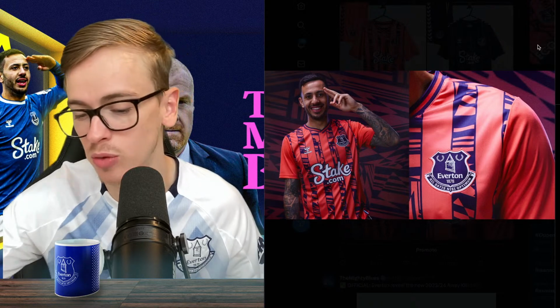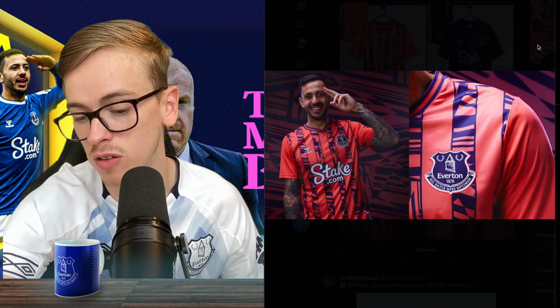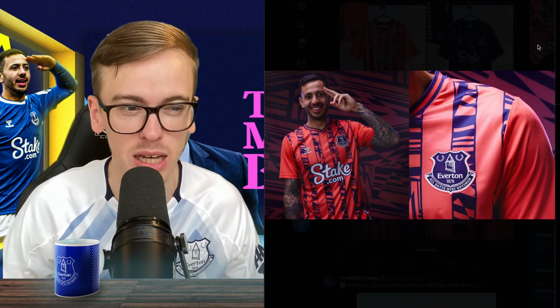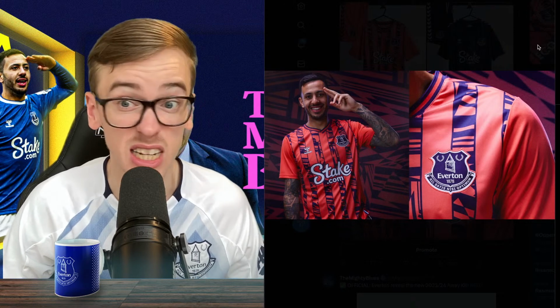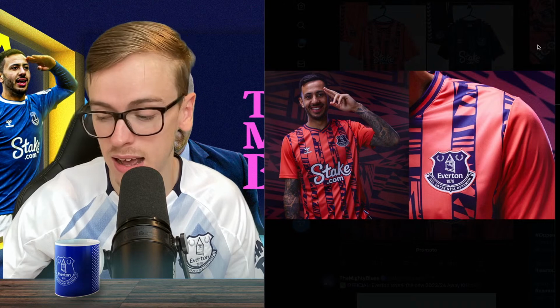But I actually do think it looks a lot better on the players and obviously on the various different Evertonians in the promotional video. I just think it looks a little bit smarter. I think it looks a little bit more classic. It's definitely one that will split opinion, and I've already seen it split opinion on social media, but I quite like it. I think it's all right.